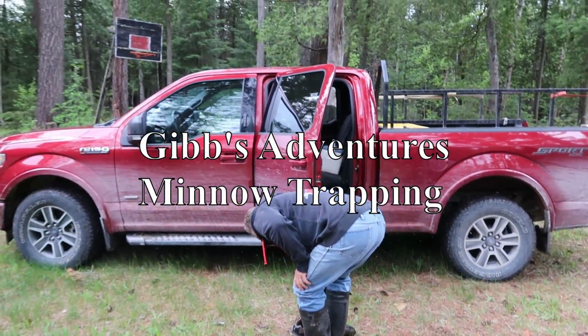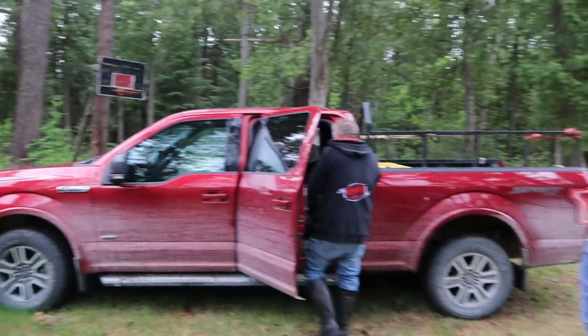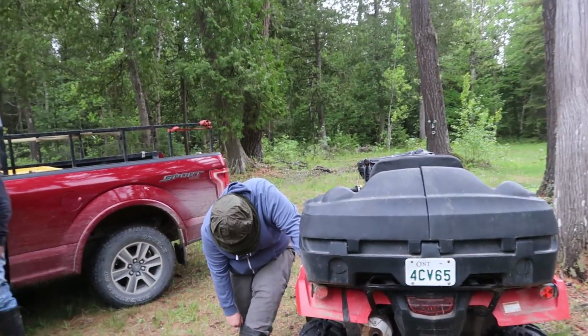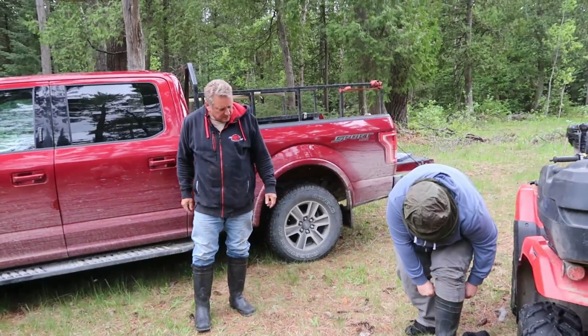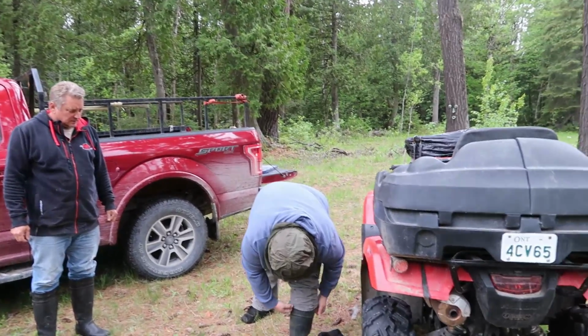We're going to go get some minnows. We're back in our old stomping ground here. We're going up to what we call the Minnow Lake. Going to show you guys how we commercially trap minnows. You wonder how all those baits show up in the store ready for fishermen to go. Well, Kenny and his son Chatty here are the guys that go and get it. So here we go. Follow along.